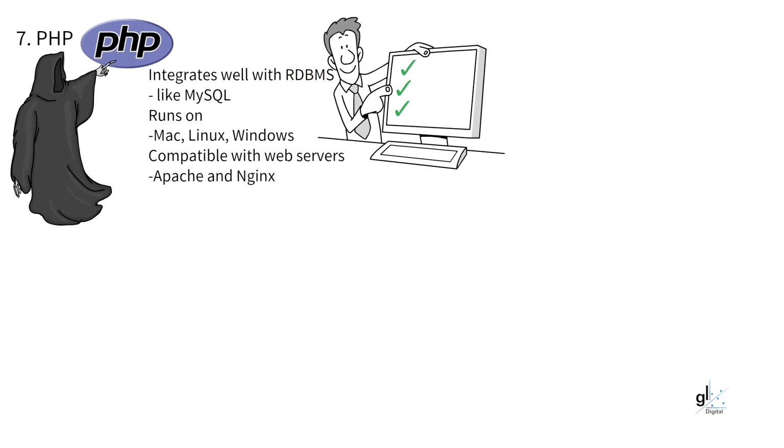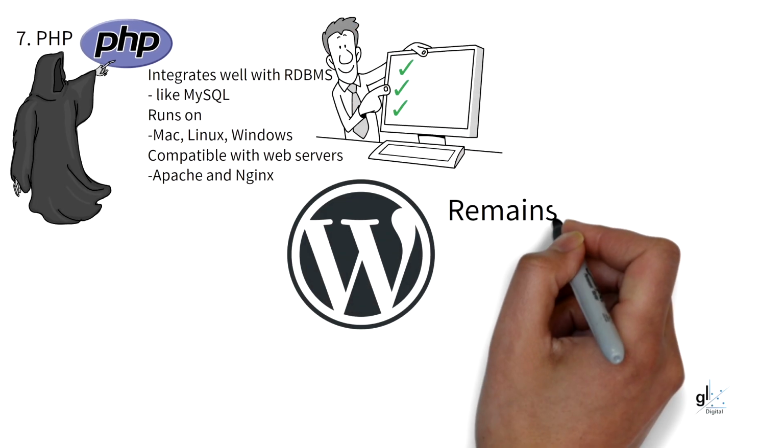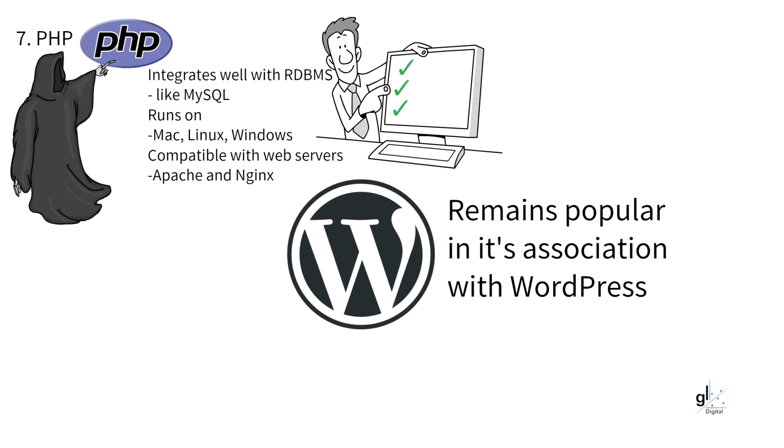Perhaps the greatest reason for its popularity is that it is used in the most popular content management system on the web today, namely WordPress. It is also used in content management systems like Drupal and Joomla. So what are some of the reasons to learn PHP?